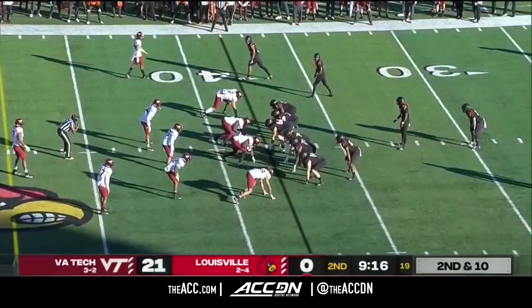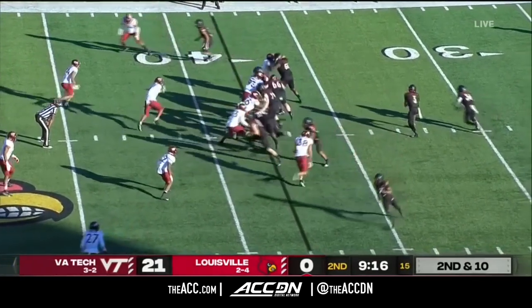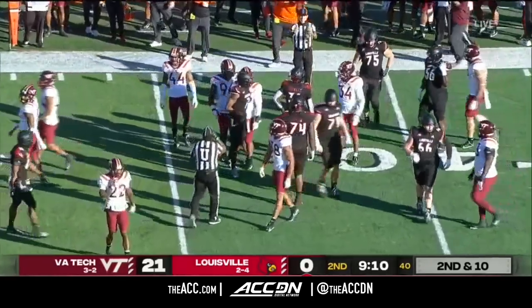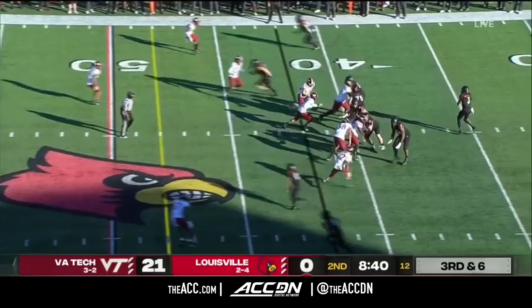And then how about that? If they're not able to get anything going in the run game, then this offense is not going to be effective. Yeah, and you see Berkeley for the first time. He'll get the carry here to the right and pick up about 3 or 4 on the play. Get out with 3rd and 6 here, staring the cards.